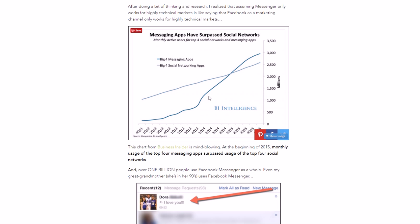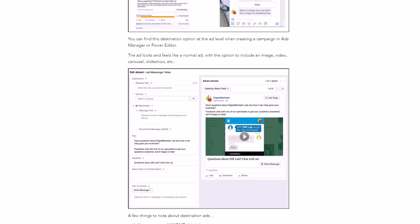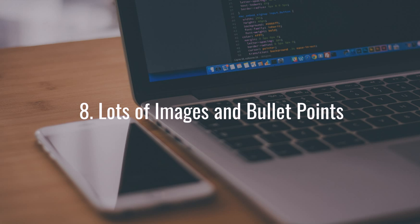And you want to use images because people process images 1,000 times faster than text. We are image-based human beings, so we are used to taking in visuals, not words. If you help people with images, they will be more likely to take in the information faster, and it also just breaks up the text, making it look like a better post. So incorporate images and bullet points as well as headlines to break up your text.